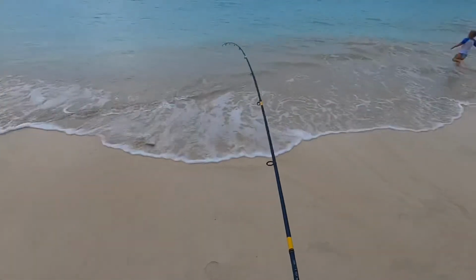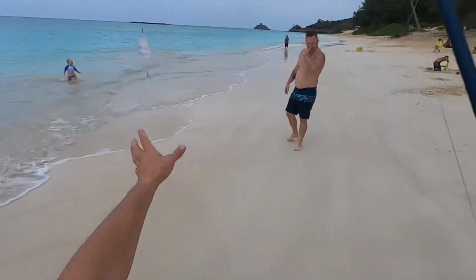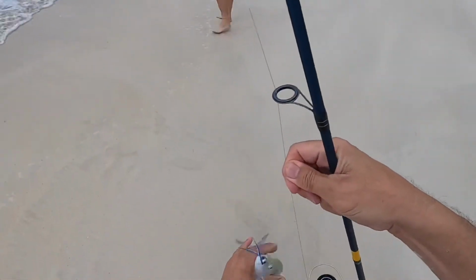Another one, yeah. Small one. How many do you have? You can have as many as you want with this one because you've got to be 10 inches or more. But he's probably not 10 inches. Yeah, I think it's shorter. It's just too short.